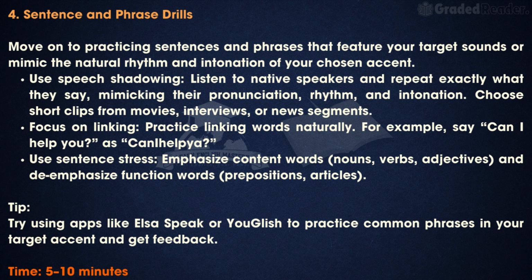Use sentence stress, emphasize content words, nouns, verbs, adjectives, and de-emphasize function words, prepositions, articles. Tip: try using apps like Elsa Speak or YouGlish to practice common phrases in your target accent and get feedback. Time: 5 to 10 minutes.